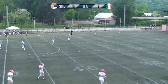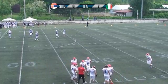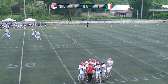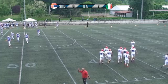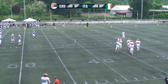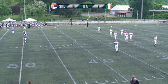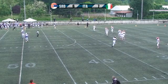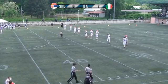the Serbian team to shorten the distance from Team Italy by 1 point. Now Italy is leading 7-6. The game is still tight, but now probably much more interesting after both teams scored.